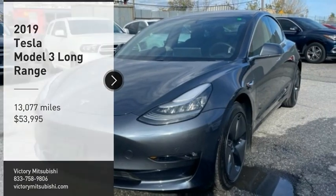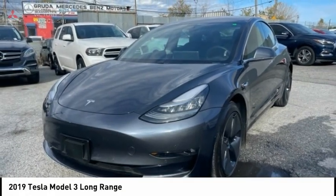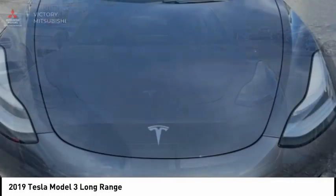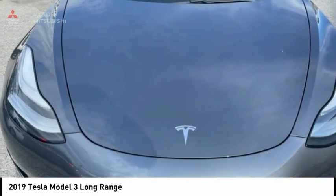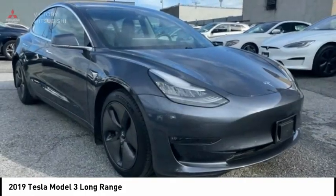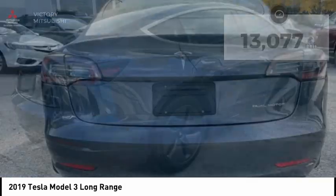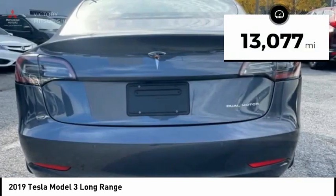Show you the 2019 Model 3. The Tesla Model 3 was built for safety, technology, efficiency, and acceleration. That rare combination makes this a vehicle for the ages and is priced below $55,000. This vehicle has less than 15,000 miles.